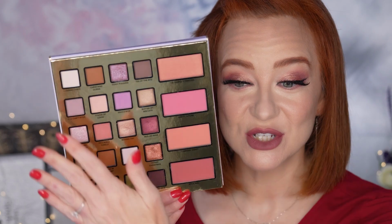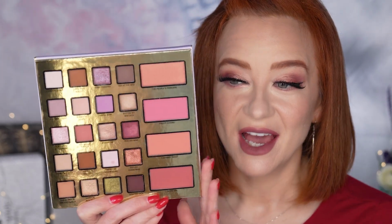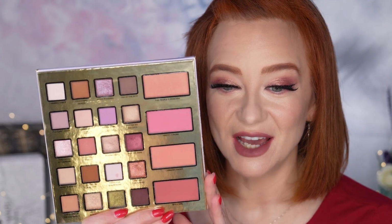And this palette doesn't just contain eyeshadow colors, it also contains some blushes. So you have plenty of blush. This blush is kind of iridescent and sparkly, so it gives you that almost highlighter look. I love it. But look at how beautiful this is. Pinks and purples, greens and taupes.